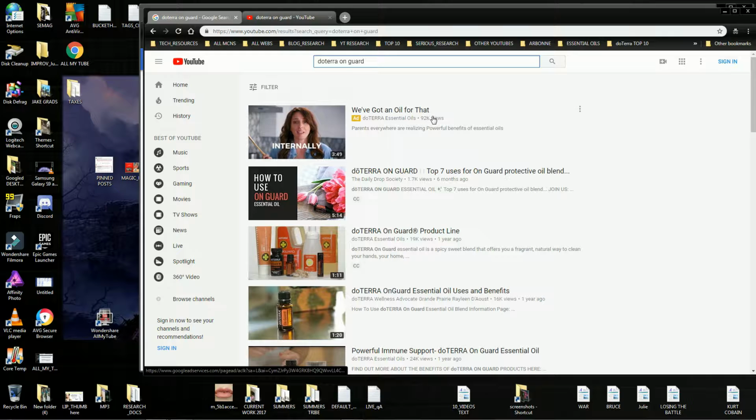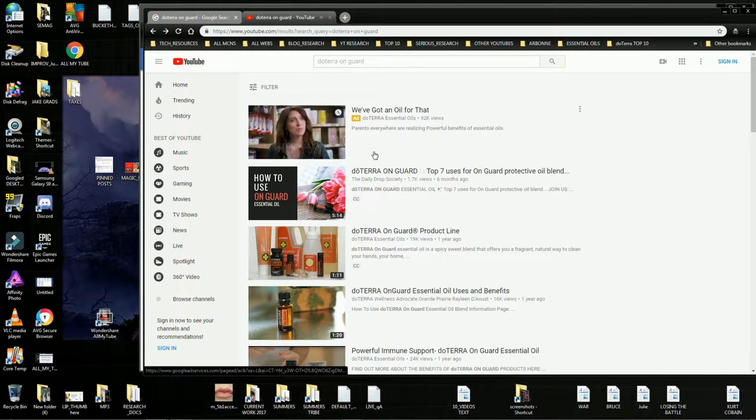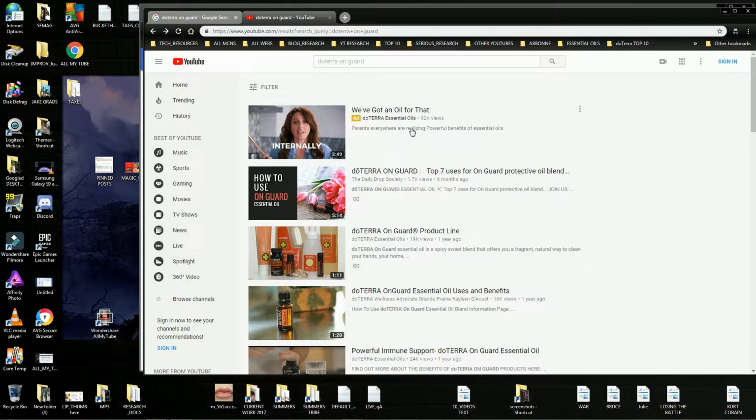See how it says ad? If I click on it just like this, I just spent 10 cents. So for them, it's probably 11 cents. I don't know, it might be more because they're showing up under essential oils, but whatever.